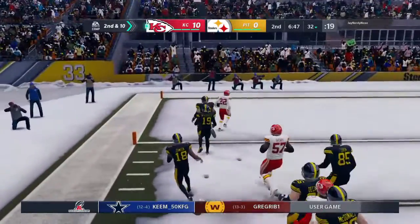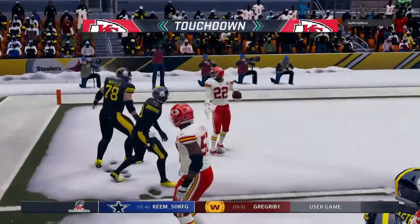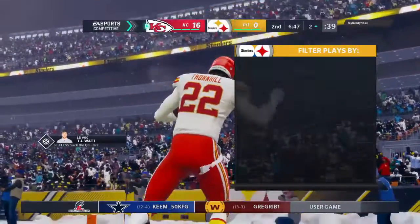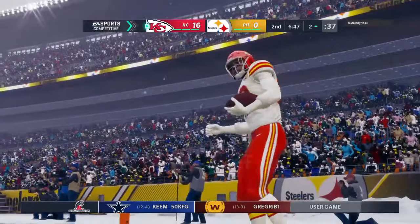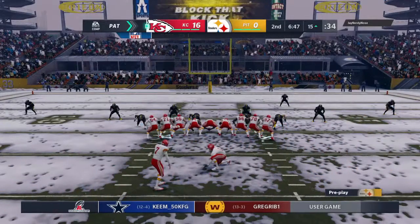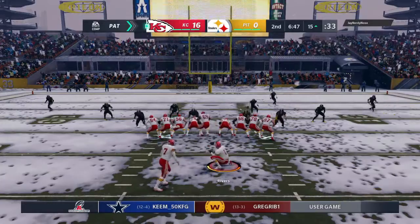Well, he's free going down the left side. It's a foot race. And he will take this one home. It's a touchdown. And we'll see if that pick 6 looms large as this game continues, because we've seen plays like that alter a lot of playoff contests over the years.